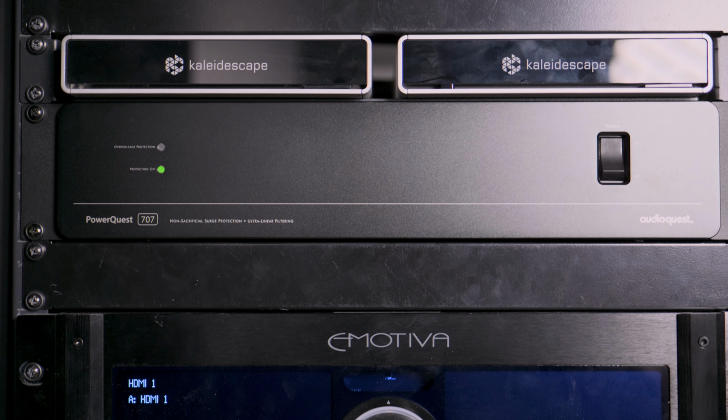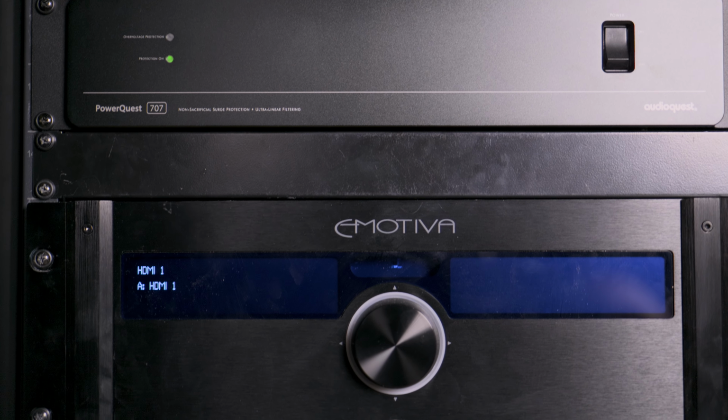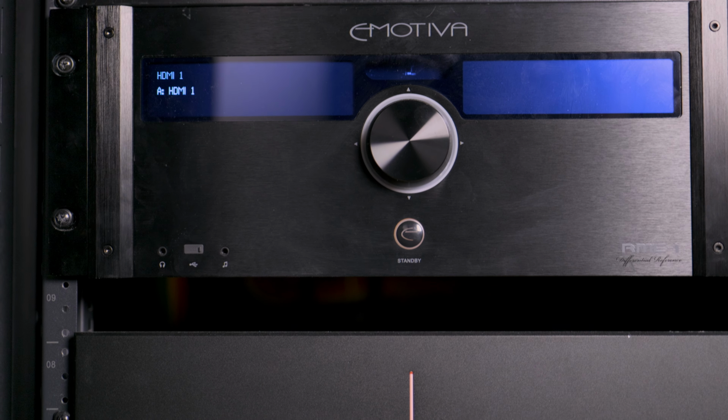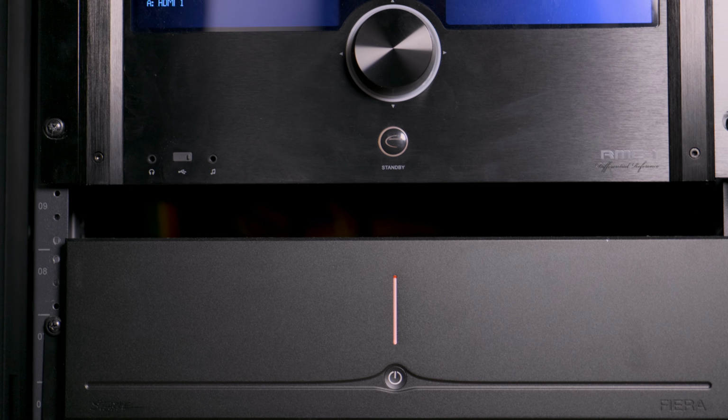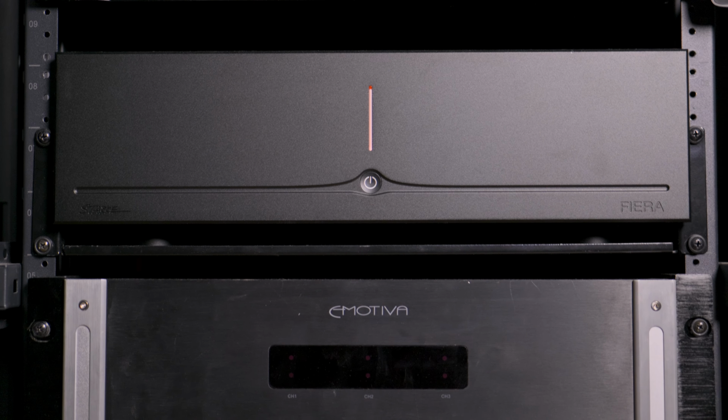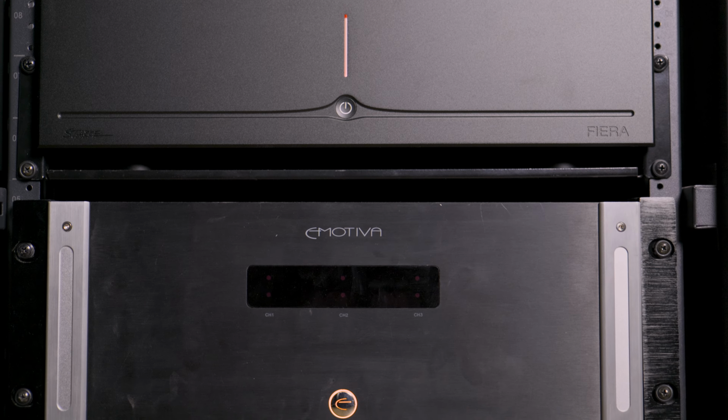Now, I live in Houston, Texas, where hurricanes, tornadoes, and storms can hit at any moment, causing surges or brownouts. These fluctuations in power can damage your electronics. A higher-end power conditioner like the AudioQuest 707 can filter out noise and protect my system from power spikes, surges, and interferences. Cheaper power conditioners often provide minimal protection, leaving your valuable equipment vulnerable to damage and degraded signal quality.